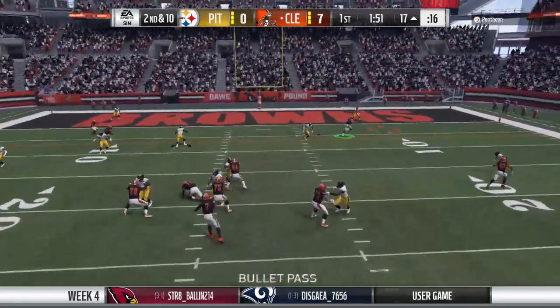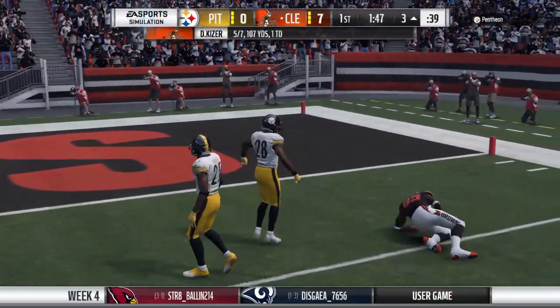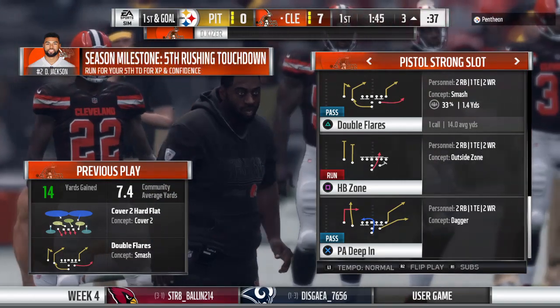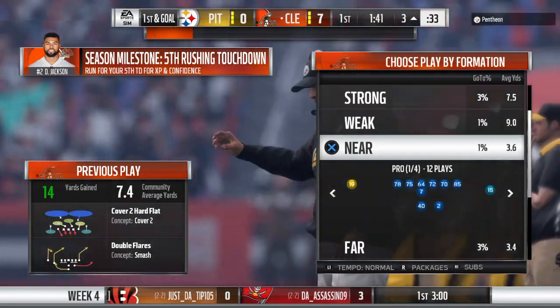Kizer now on 2nd down. And it's caught. The Browns passing game finding its stride. They've got another first down. Had the offense humming on the first drive. Not much has changed here on drive number 2.